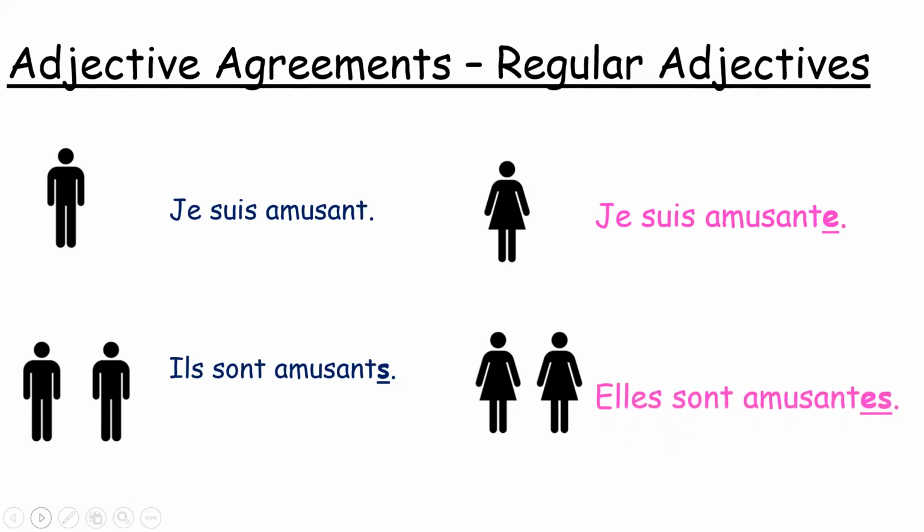Two or more females being funny. Elles sont amusantes. Do you see we've got an E and an S now? Those are the rules for all the adjectives that can be classified as regular. As we say in class, the adjectives that are behaving and following the rules that they've been told to follow.